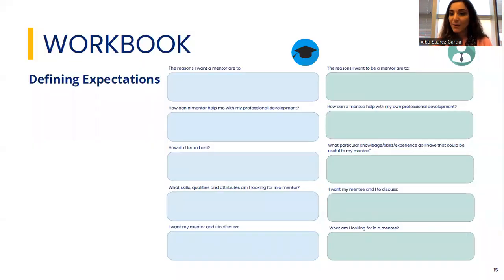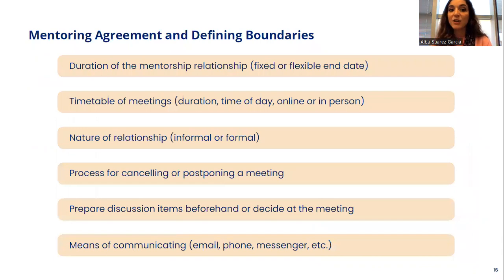I've put some examples of what I've incorporated into the workbook. So these are those boundaries and expectations that I mentioned, both sections for students and mentors to fill in. And these are things that you can bring into your initial conversations, as well as mentoring agreements and defining those boundaries. So is there a set duration of meeting time that you'd rather establish from the beginning? What time of the day or what day of the week is going to be best to meet? Process for canceling, the nature of relationships. You have very formal and professional relationships to more informal and casual ones. Things that you can prepare ahead of meetings and how you're going to communicate.